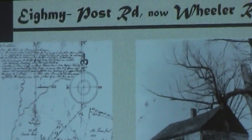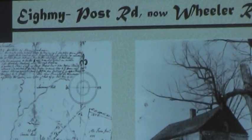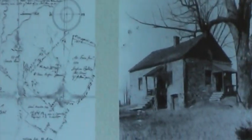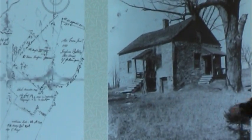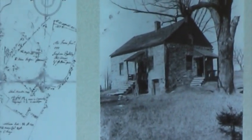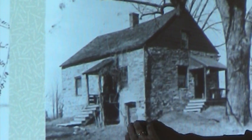Now here, we have a house that was formerly on the Albany Post Road, but then they bypassed it when they were making Route 9 straight, so it's now on Wheeler Road. And this house, this end of it faces the road. But again, you can see how there was an entrance on the lower level, and then as they built the house, they had an entrance up on the main level too.